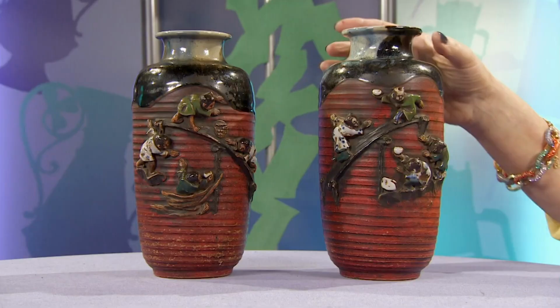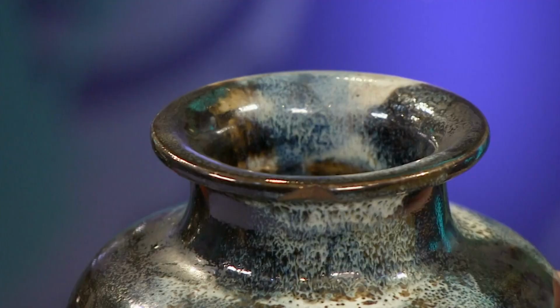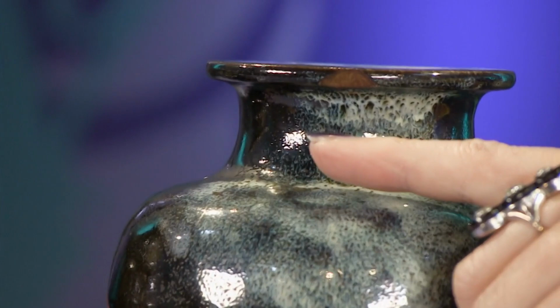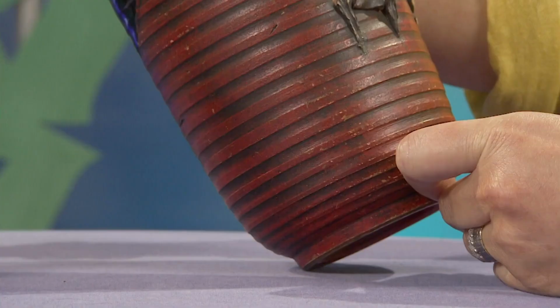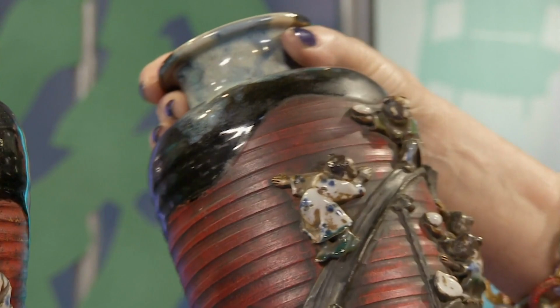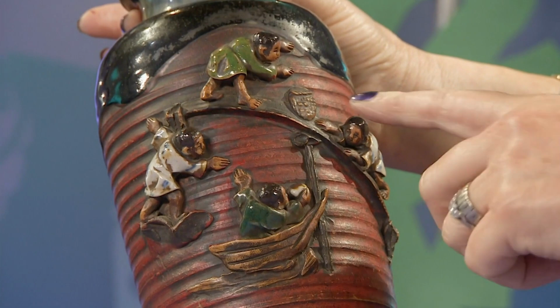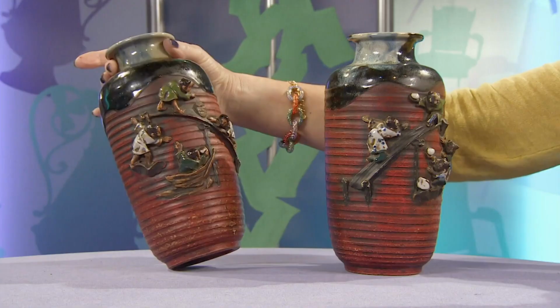Yes, fair enough. They're not the typical sort of stock that I buy, but they are interesting. It's a shame that this one has a little bit of a nick in the top, which does affect its value. But I think there is quite a nice mottled glaze on the top, which is shiny, and obviously with the matte at the bottom. And then all the figures are glazed. I think one of them's in a boat, this one. It looks sort of like fishing with a basket. And so they're certainly different.